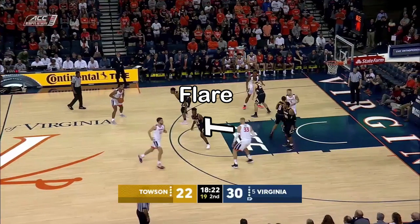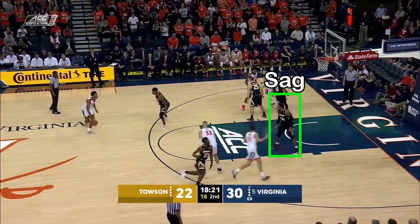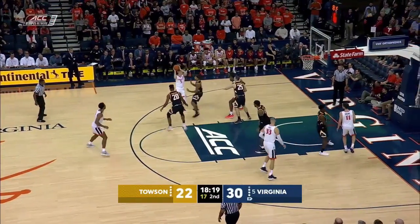So now let's move on to the other action, the flare. Virginia doesn't get a huge amount of points off the flare, and it's pretty simple why. Here, Towson guards the flare how almost everyone does against Virginia. The big guarding the blocker, who's Jack Salt in this case, sags off and protects the hoop. That allows the guard guarding the mover to chase and not have to worry about the lob, because he has plenty of help. Salt isn't a shooter, so Towson can easily get away with this coverage.